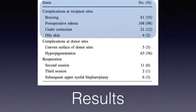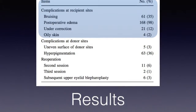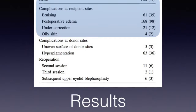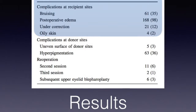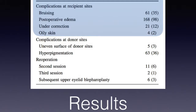And how about the post-operative adverse events? Most of our patients have post-operative edema, and almost half of them experienced transient bruising. Satisfaction rates were high, both for the patient and for the investigator. Okay, here's one typical case.